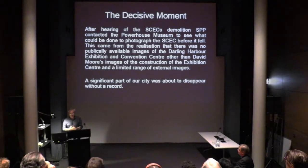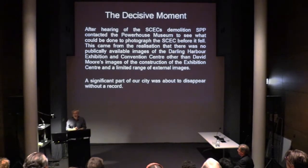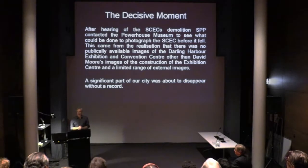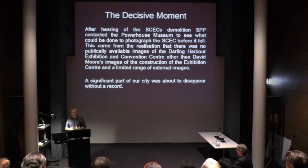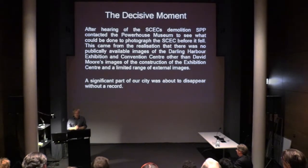So the decisive moment happened for James and I, like many great things, over a beer, when we heard that both the convention centre and the exhibition centre were going to be pulled down. We were both aware of David Moore's work and liked it, and it was a heavy influence on the kind of things we wanted to do: architecture and people and spaces and communities and how they interact. So we went and had a look. We realised there was no publicly available record, other than David Moore's work, of the exhibition centre. And with the convention centre, there was actually nothing out there. Yet these buildings were going to disappear from our city.